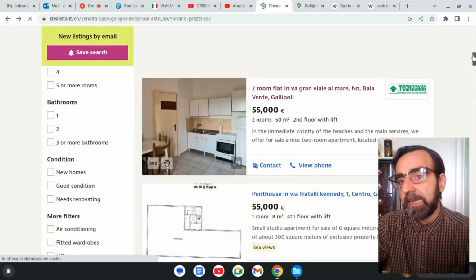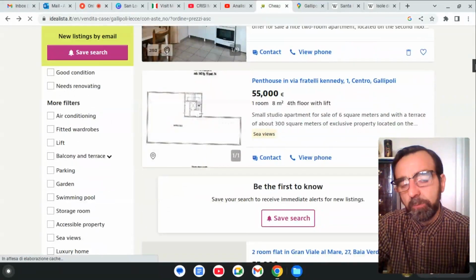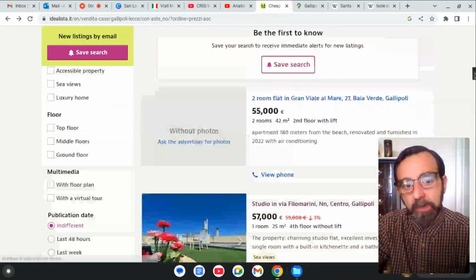Okay, let's see what's next. I can already say that all this property we're gonna see today, mainly for these prices, starting from the lowest price, basically these are only for as an investment.